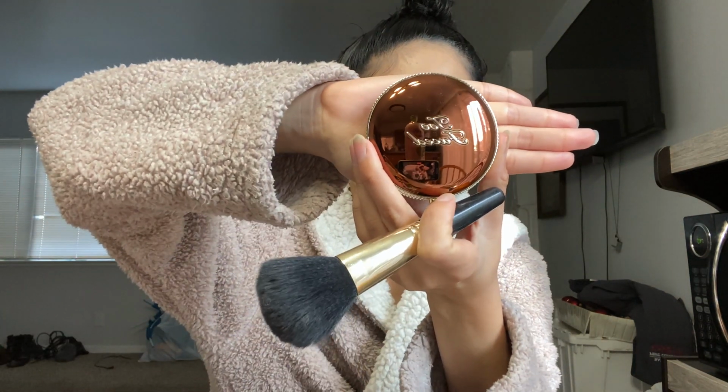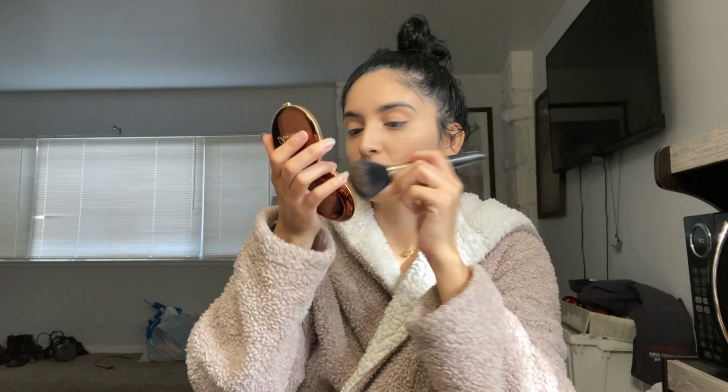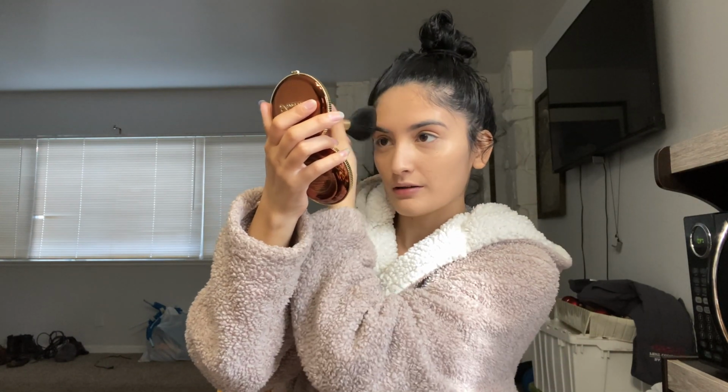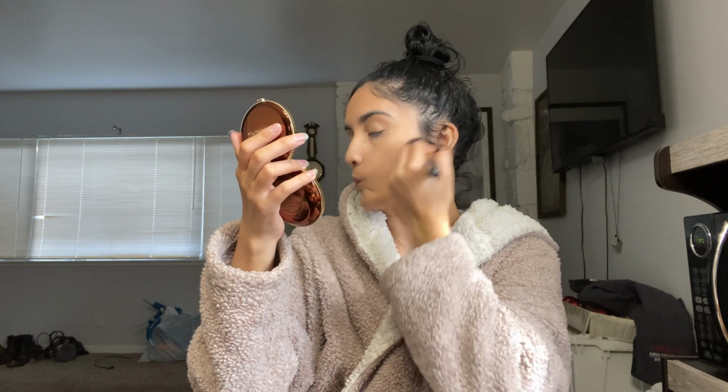So I'm going to bronze up. Look how cute the packaging is. It has like a little heart too. Super cute. Wow, it smells like chocolate. Oh, it's such a pretty color too. Done with that.